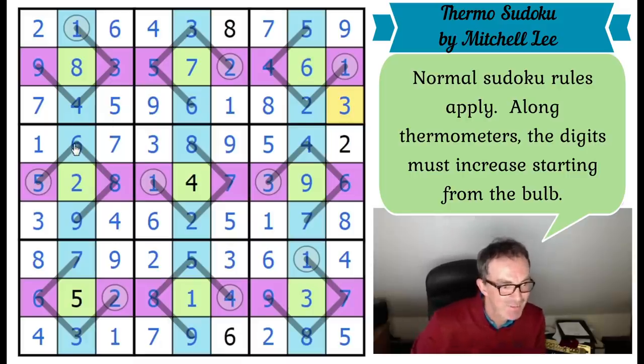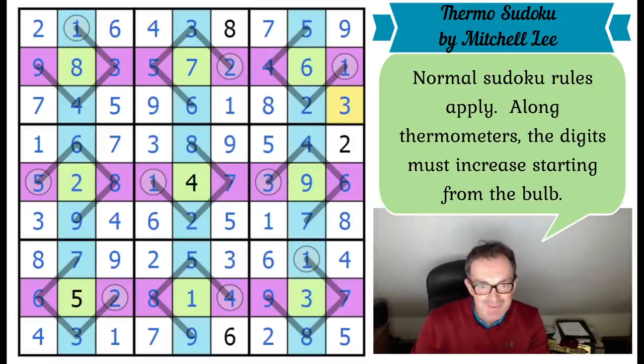Not that bad either. 50 minutes. What a puzzle that is. What a puzzle. That is just a beautiful, beautiful logic problem from Mitchell Lee again.